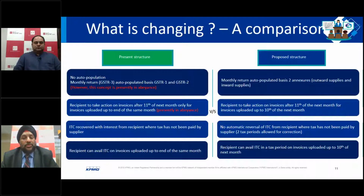Under the proposed scheme, as I mentioned earlier, the monthly return, and if you look at the fields, I think 80 to 85% of the fields are getting auto populated. This is the outward supply and the inward supply in Excels.